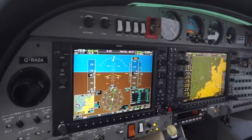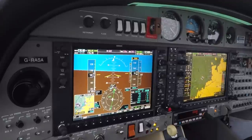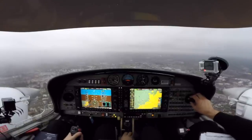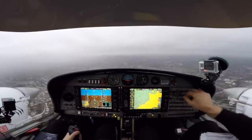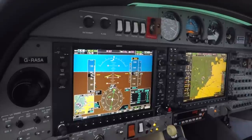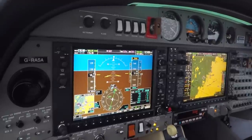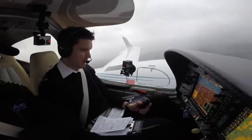Gloucester Alpha, cleared low approach runway 27, wind 200 at 12, the helicopter circuit is active. Runway 27 cleared low approach, Gloucester Alpha. At 3 miles should be at 1250. Okay. Got gear down, flaps, all cleared low approach. Minimums are at 340.